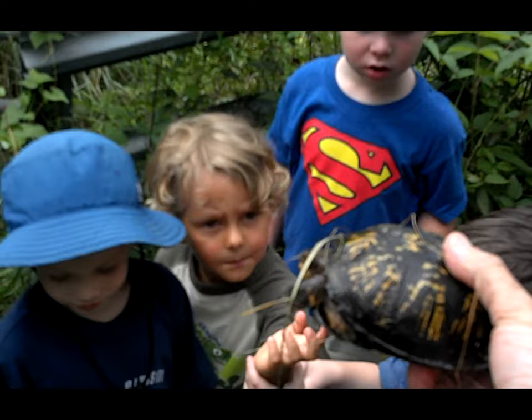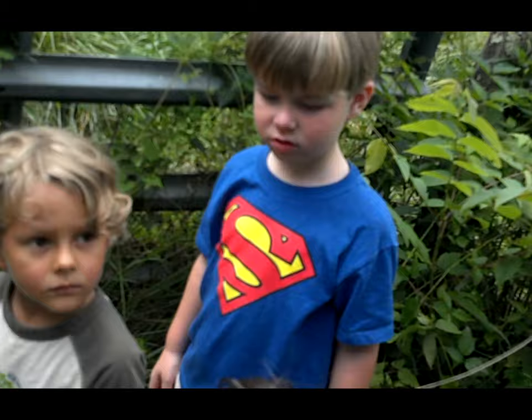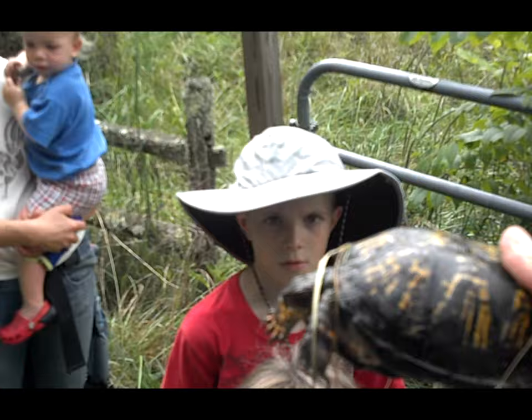So, what do you guys think of this? It's on the ground. Oh, you don't need to hold that. It's okay. What do you guys think of this? We just found a new turtle. This is unprecedented. It's very rare for a group of you turtle hunters to come out to find Jimmy and to find a new turtle. We found a new turtle.